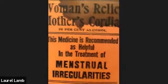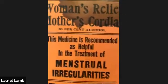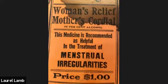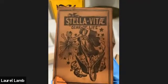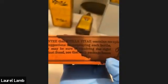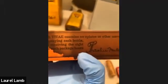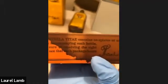It has 10% alcohol. I think quite a bit of, what did I see? It had quite a bit of extra sugar added to it. So it really didn't do much for anybody. We positively guarantee that this contains no opium. So this would have been after 1906 because it mentions how it doesn't have any opium or other narcotic drugs in it, basically.